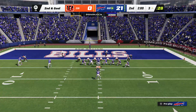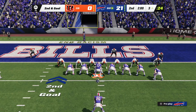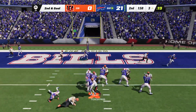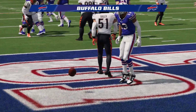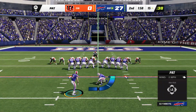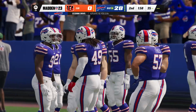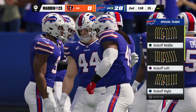They'll go again from the 3 here on 2nd and goal. Allen going to throw. And this is caught for a Bills touchdown. Gabriel Davis, 2 catches, 2 touchdowns here so far. And the Bills are able to widen their lead here in this first half. Extra point by Bass, up and good. And that makes the score 28-0.